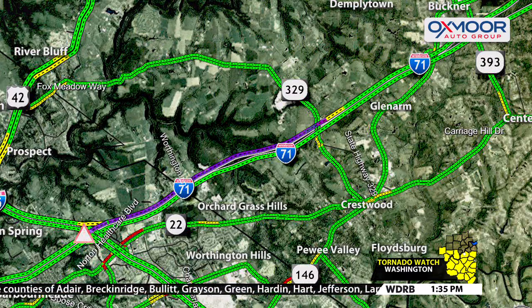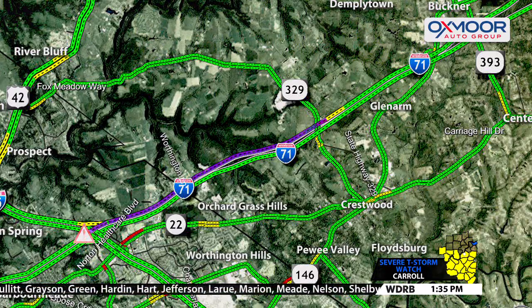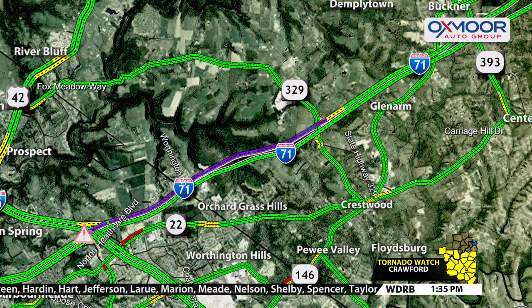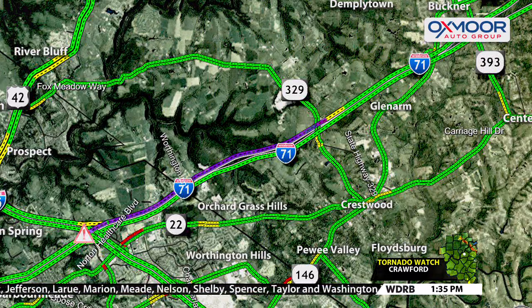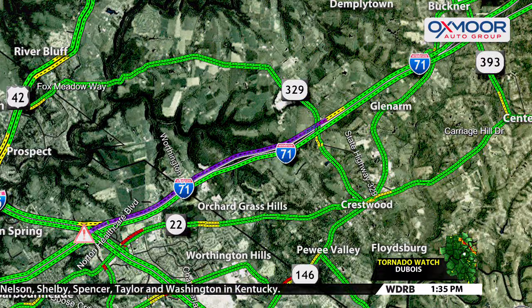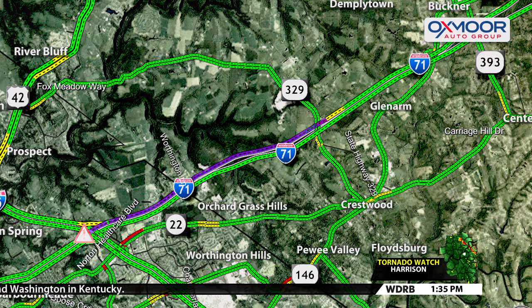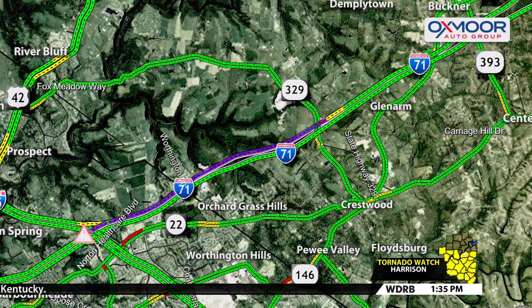All right, you can see it's closed from the 329 Buckner exit all the way, at least it looks like to me, to around Gene Snyder. My guess, based on what I'm looking at, is that the reroute is going to be Gene Snyder North, and then probably over to 42. But again, not sure on that 100%, but we can tell you for sure that it's closed.